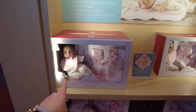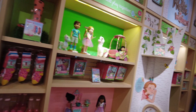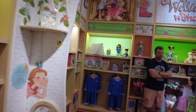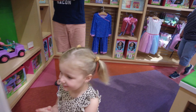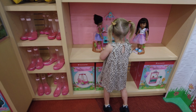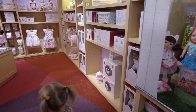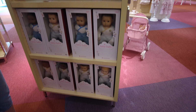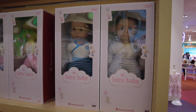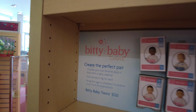This is what we came for, is for her to get a baby. Hey Weez, look, I thought we were looking for a baby. Look, come over here. I think the babies are on this side. Look at all these babies. Yeah, so they've got all different genders and skin color and hair color and eye color.